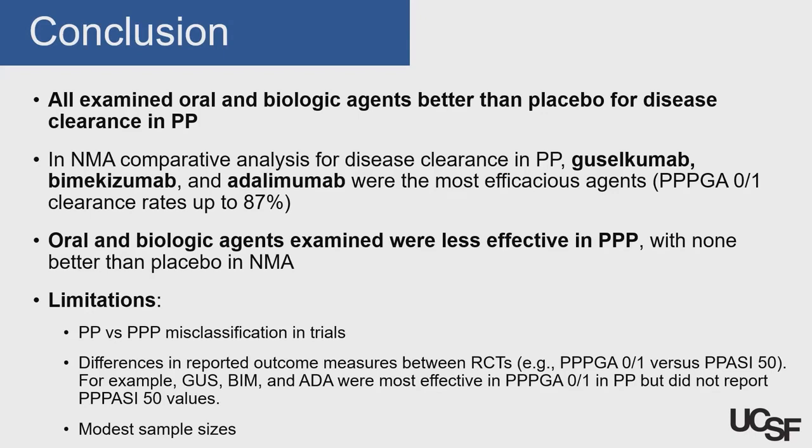Some of the limitations of this approach is that in the clinical trials, there was reported by the authors some degree of misclassification between PP and PPP. And also, one of the most important things is that different trials had different outcome measures. So some of the drugs that studied clearance did not study improvement and vice versa. And some of the more recent studies using IL-36 inhibitors had smaller sample sizes.